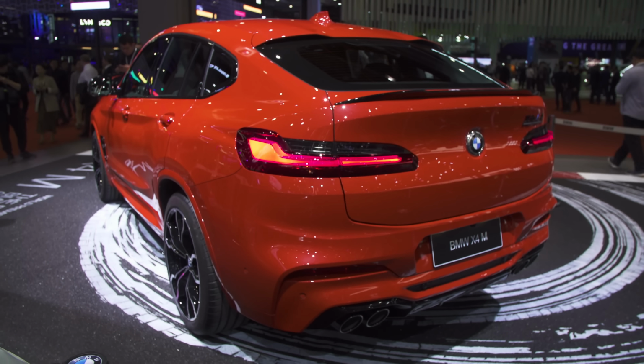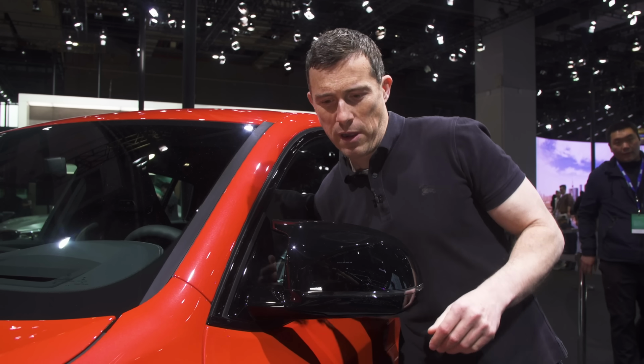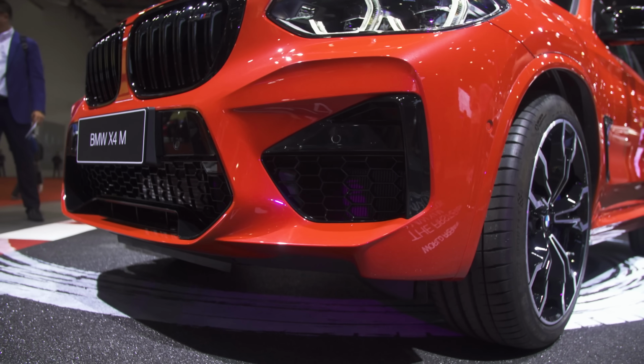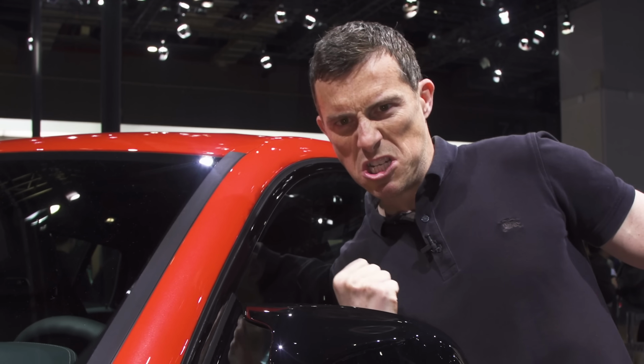Being an M car, these SUVs have some of the M classic styling upgrades, like these cool door mirrors, the air vents on the side of the car, bigger wheels, bigger bumpers at the front, and at the back. And of course the side skirts as well, makes it look mean.